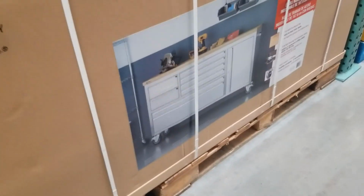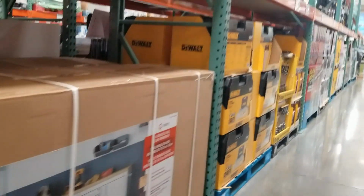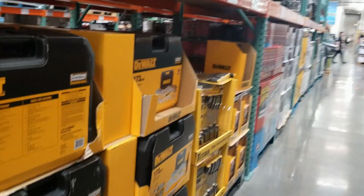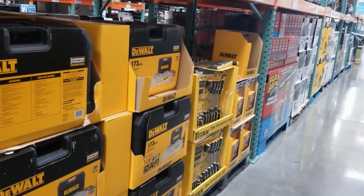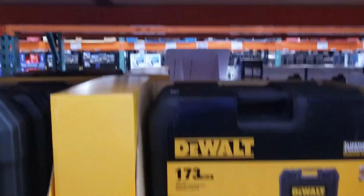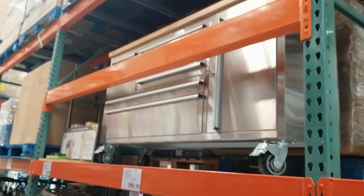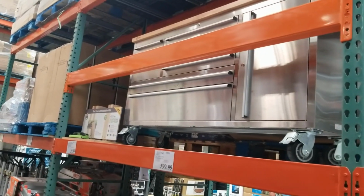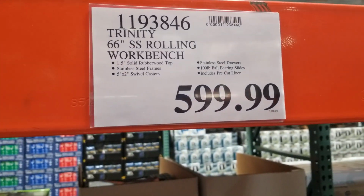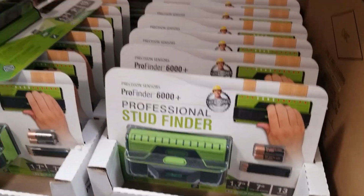Then you got this toolbox. Really nice toolbox. Stainless steel with a wood top. Yeah, I was just trying to get a thumbnail picture for the video, but yeah, that's the stainless top, or the stainless and wood top. It's a 66-inch workbench. And then the stud finder, I was just trying to work with it, see if it works.